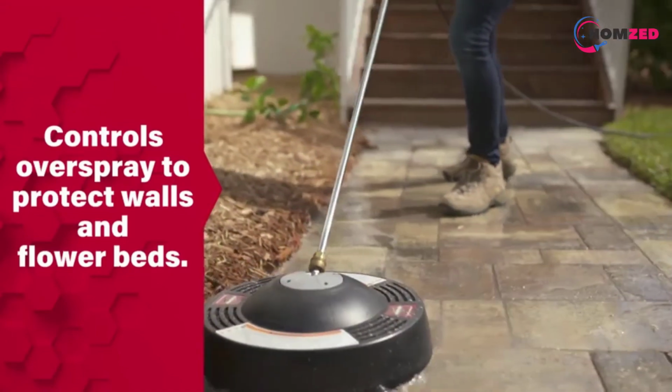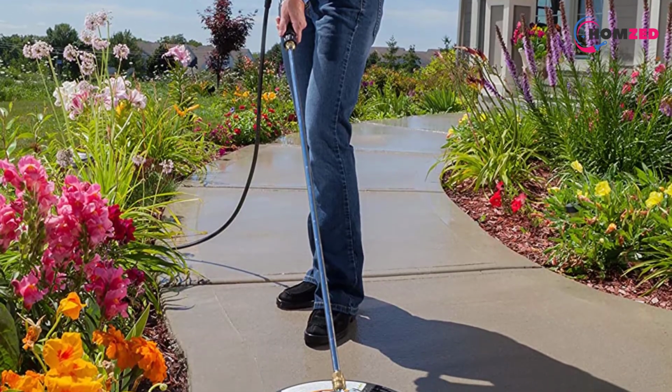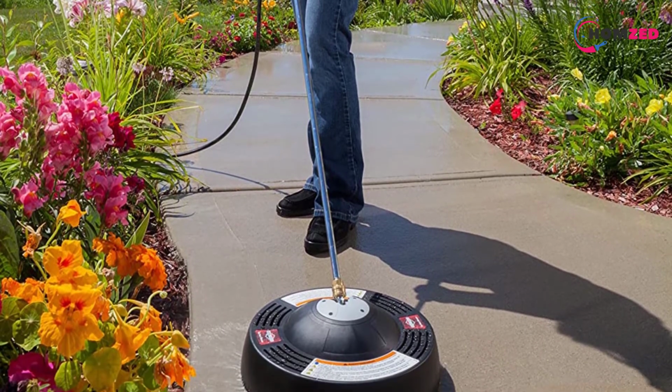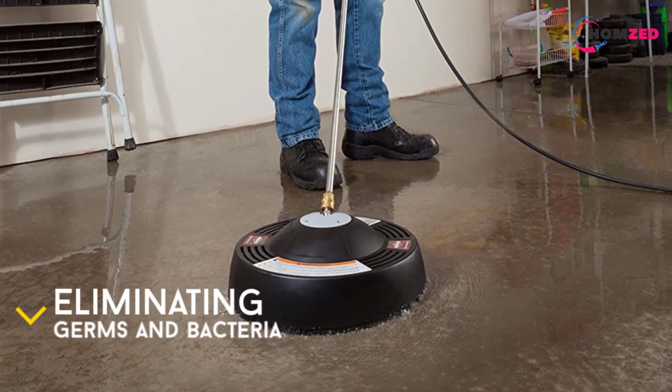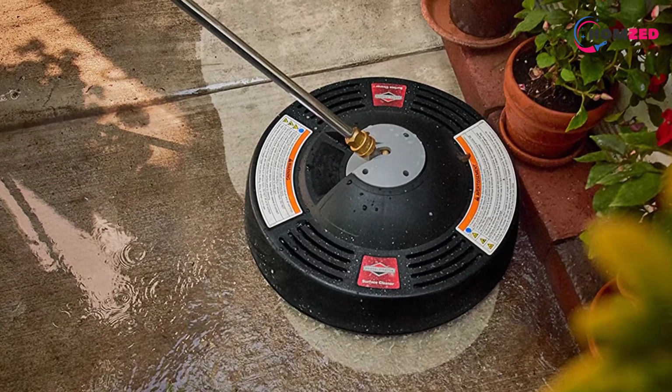I also found it to reach every corner of my floors as it easily maneuvers around to clean decks, driveways, and garage floors. The other feature I love is the dome controls that help to protect the flower beds and walls. There are also rotating jets that help to remove hardened messes to give you a clean finish.